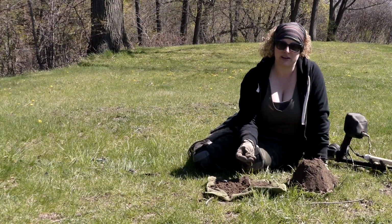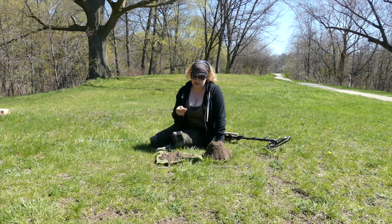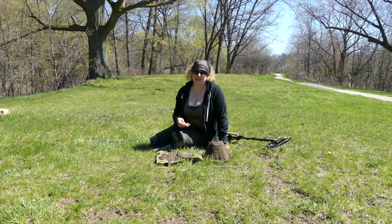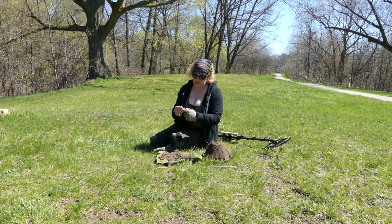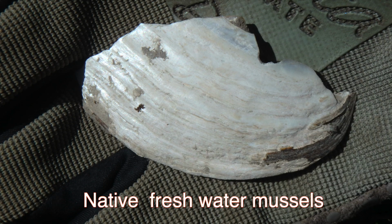After rooting around a little longer, I found a King George penny from 1929. Well, after I cleaned it off again and looked at it closer, it's actually 1928, not 1929. Good, nice find, and the nail was kind of masking it a little bit, right? Yeah. And the oyster shell is a good indication that there was a lot of native activity in the area, right? Yeah, I didn't know that Lake Ontario had oysters. Still has the mother of pearl inside of it. Cool. That's a keeper.